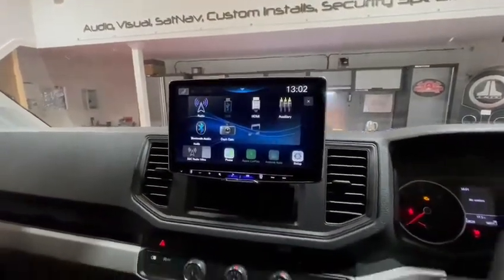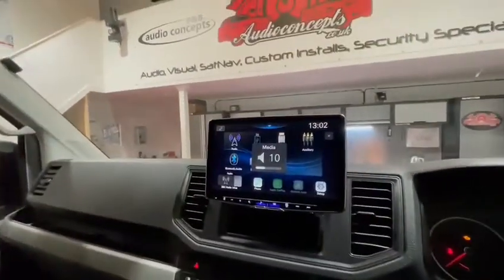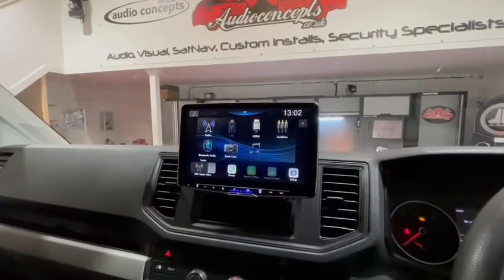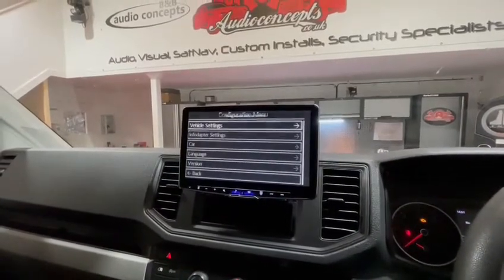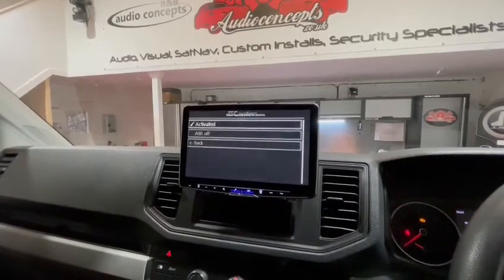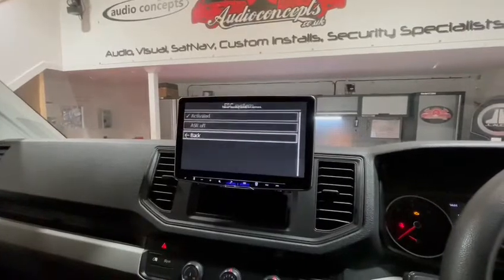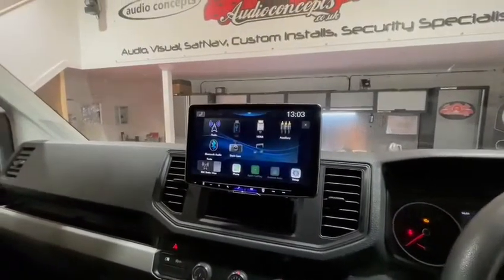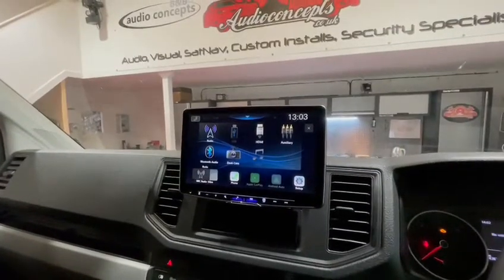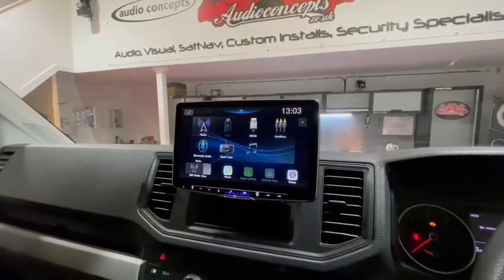Sound quality is awesome. If I go to the steering wheel, that's all working, and if I press the speech button twice, we've now got all the vehicle settings. So pretty trick. Just gonna get out of this. And if I press the speech button twice and you connect it to Apple or Android, you'll get Siri or Google Assist.